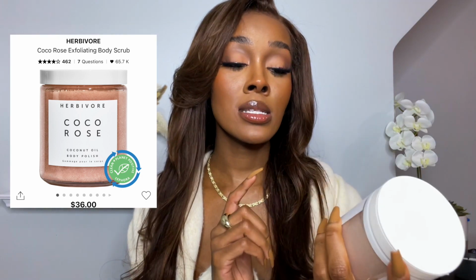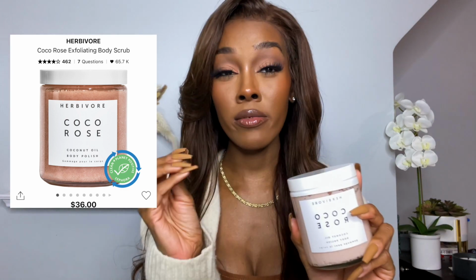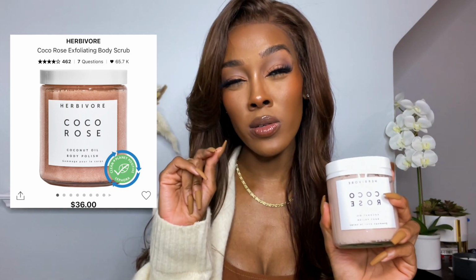All right, so now I'm gonna show y'all some of my favorite body care items. I'm gonna start out with body scrub. The one that I'm gonna show y'all, I absolutely love. It is by Herbivore Botanicals. This is their Coco Rose body scrub. I use this not every time I shower. I use this maybe 2 to 3 times a week.